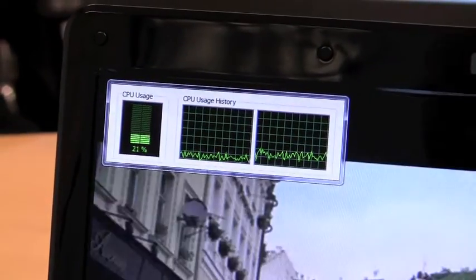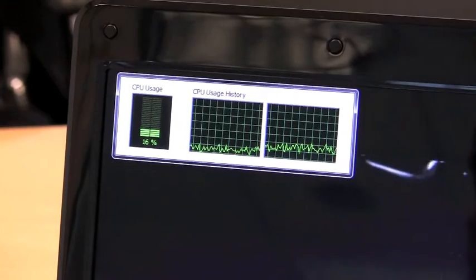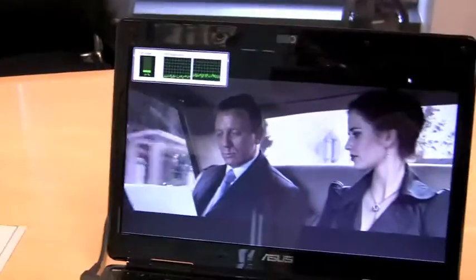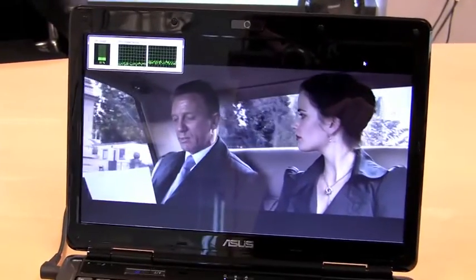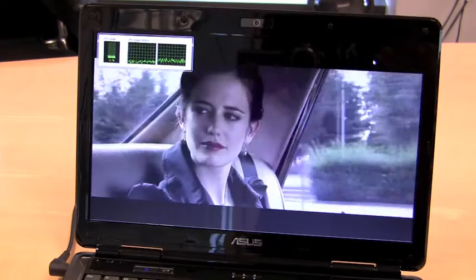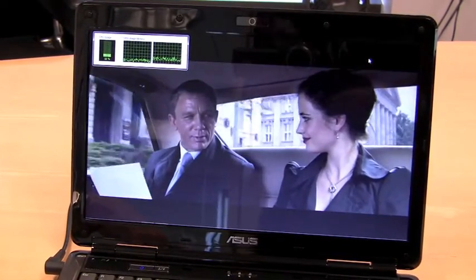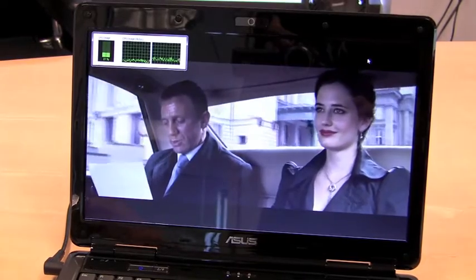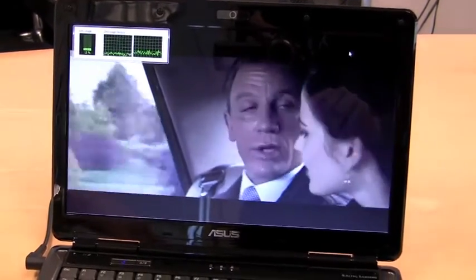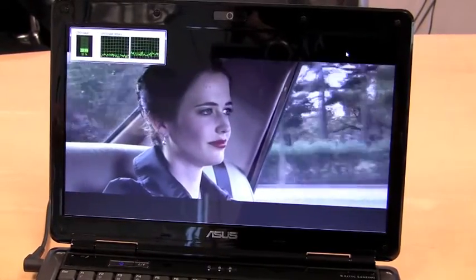So if I look at that CPU utilization, it looks like it's bouncing between about 10 and 20% while we're watching the movie full screen. And this is not a speed demon of a processor, it's an efficient processor, and that's why we're relying more on the GPU here. Correct. This system has a 1.5 gigahertz dual core in it, so we're not throwing a whole ton of CPU at the problem. We're throwing, in this case, GPU at the appropriate task for the GPU.